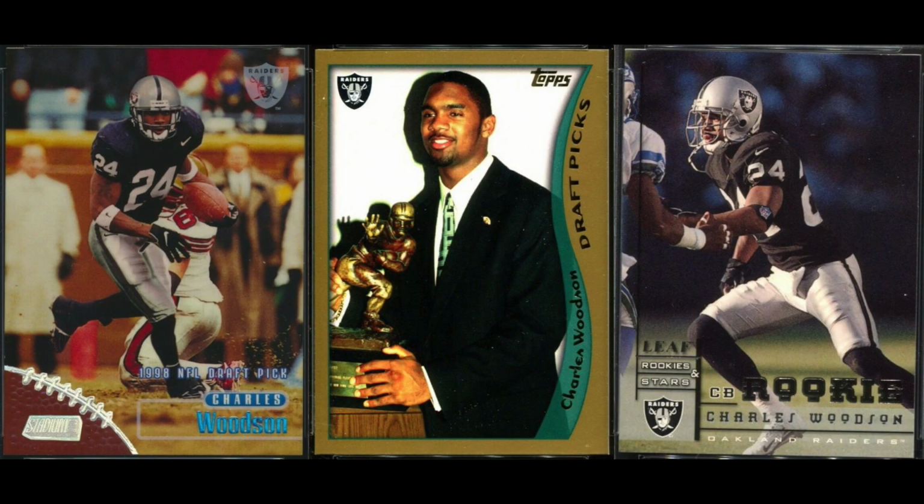Number 7, back to defense, Charles Woodson, 9-time Pro Bowler, mainly at cornerback, but also played a little safety late in his career. Played mostly with Oakland, but also did win a Super Bowl with the Green Bay Packers. His rookie cards are from 1998, and like many guys whose rookie cards are from the late 1990s, he just has a ton of rookie cards, something like around 50 official ones. There's 3 of the more standard ones, Stadium Club, the Topps, and the Leaf Rookies and Stars.